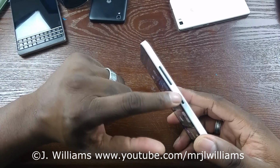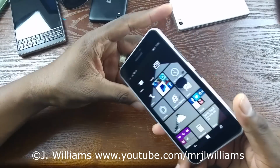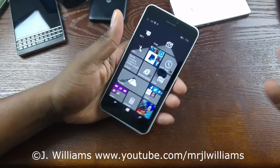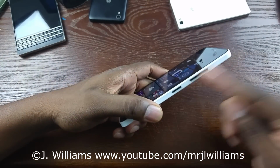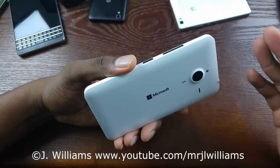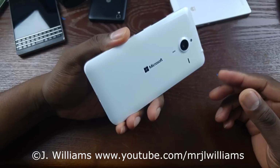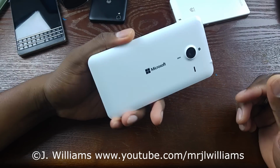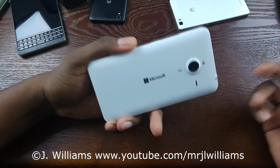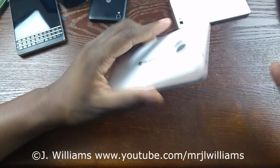They went with a black volume rocker and power button, as opposed to the 635 Lumia having the white and some of the other devices where the color is matched to the device. The gloss version is kind of slippery at times, but it's okay. It won't hurt you at all. It looks really nice, though. On the white version, you can see the fingerprints if you're trying to see them, but other than that, you probably can't really tell. The body of the device, though, is pretty solid.